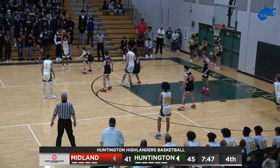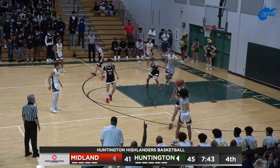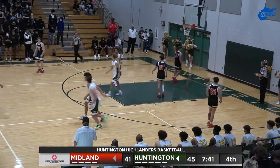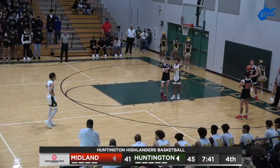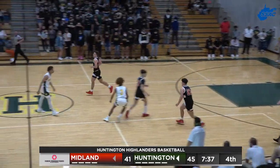Top of the key with it. Patterson, left side over to Motley. Back to Patterson once again. Bounce pass down to the inside, trying to find Archer. Pass too far in front of him, goes out of bounds, turns the ball back over to the Knights. Midland trying to cut into a 4-point lead. Chandler Schmidt will bring it up into the front court.